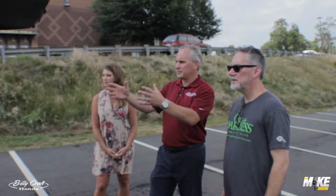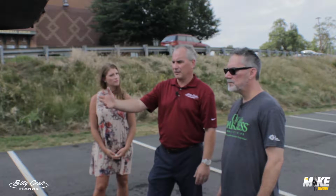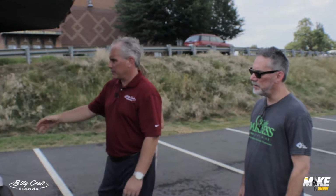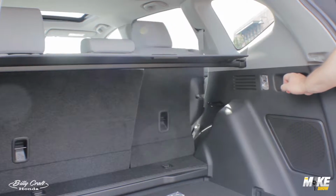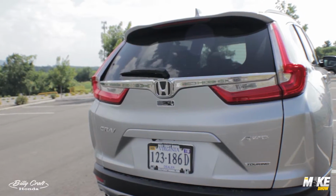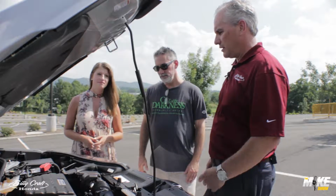How much cargo space is in this? There's a lot. There's a lot of cargo space, especially when you're laying your seats down, and then you can actually hide that cargo with your cargo hider that's here. But these levers just simply drop and then pull that, drop them right down. Yeah, really convenient.